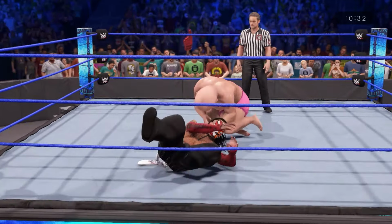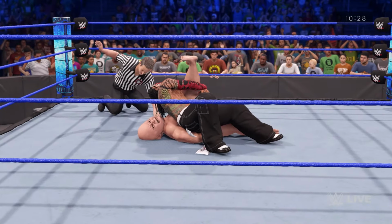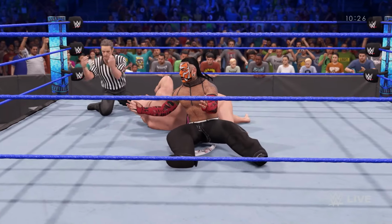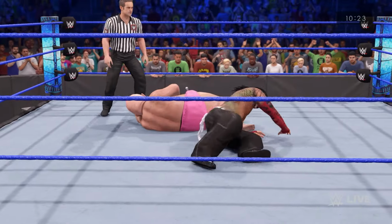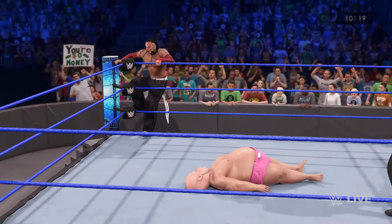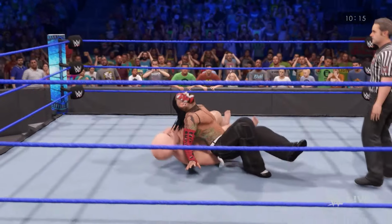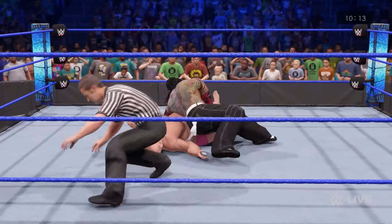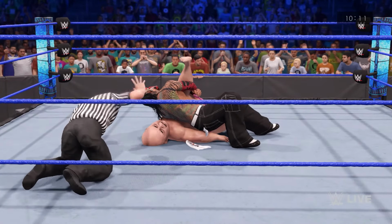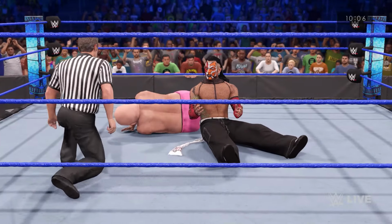Uh-oh. Twist of fate. Cover. Two. He kicks out at two. And you gotta think, he's just one final blow away from not kicking out next time. Jeff Hardy ascends to the top. We're gonna finish it off. Hardy going to the limit. Two. Oh, kicks out, kicks out. His opponent thought he had it in the bag for sure.